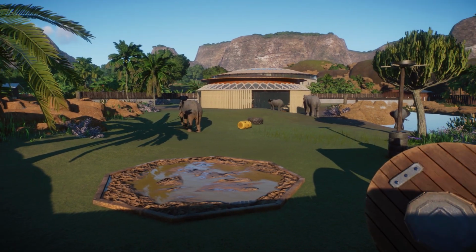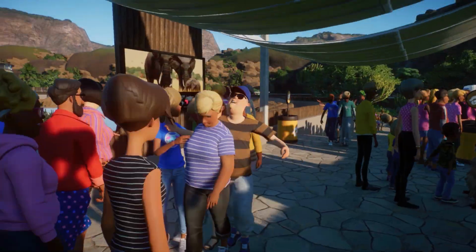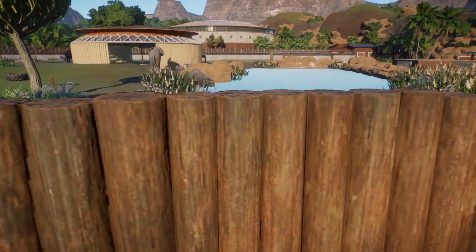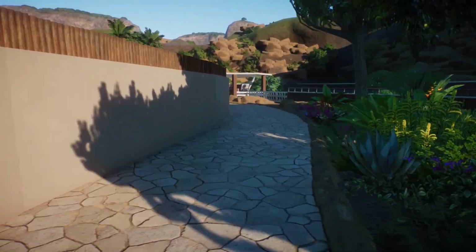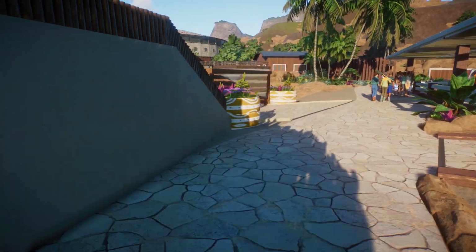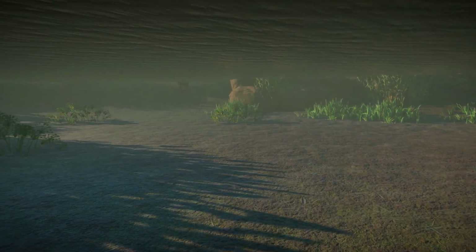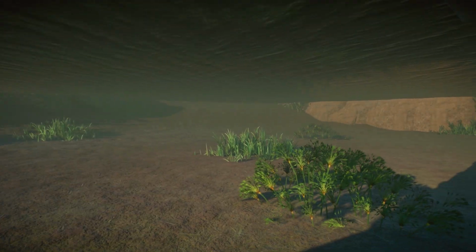Yeah, here we have African elephant. I remember I was trying to rush things up here because I was due to go to Poland, and yeah, I had to do it quite fast. And I'll show you around in a second. So we have the elephant underwater viewing that we can see, I believe. Yeah, one of them is leaving.